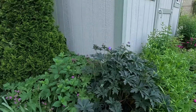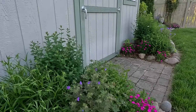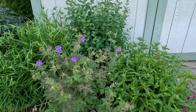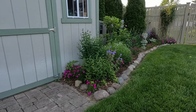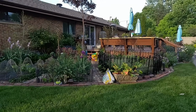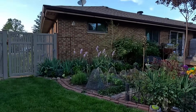We're starting to get some blooms on the Boom Chocolata geranium. And the phlox that are along this shed are getting ready to bloom, and the geraniums are blooming beautifully. And all of our dianthus is starting to bloom in this area. It's just pops of color everywhere. And yes, I have bags of soil everywhere because I'm still working on things.